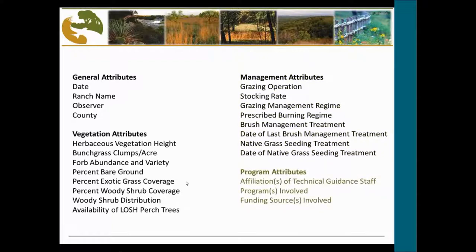And then we wanted to make sure, speaking to that objective that I mentioned at the end, being able to report this to the powers that be, we wanted to make sure we could assign program attributes to each of these project areas, so we can actually develop reports with some real numbers for showing folks for reporting. So that's it for this attributes part.